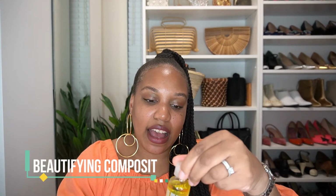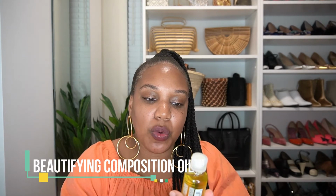And then the next thing I got was this Beautifying Composition Oil, and it also has that spa-like aroma. This one has a very light touch of lavender, so it does smell good, but it's very light. I barely even notice it. So on days when I don't want a heavy scent on me, because sometimes I'm just not into perfumes, and I just want some moisture and to add an oil to my regimen, this is what I reach for.